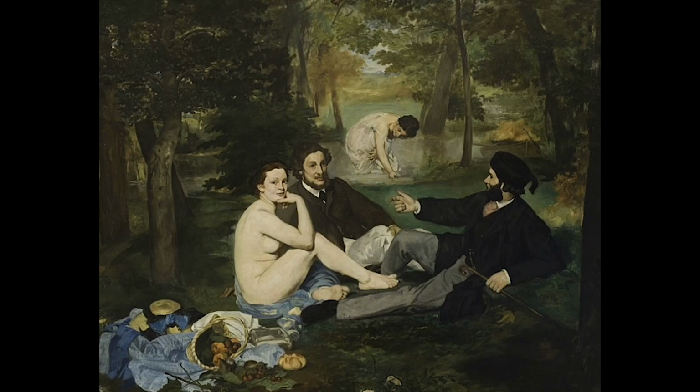Edward Manet was a Paris-born French painter who played a prominent role in the art scene of 19th century Europe by bridging the gap between realism and Impressionism. And The Luncheon on the Grass, which was painted in 1863, is an example of this.